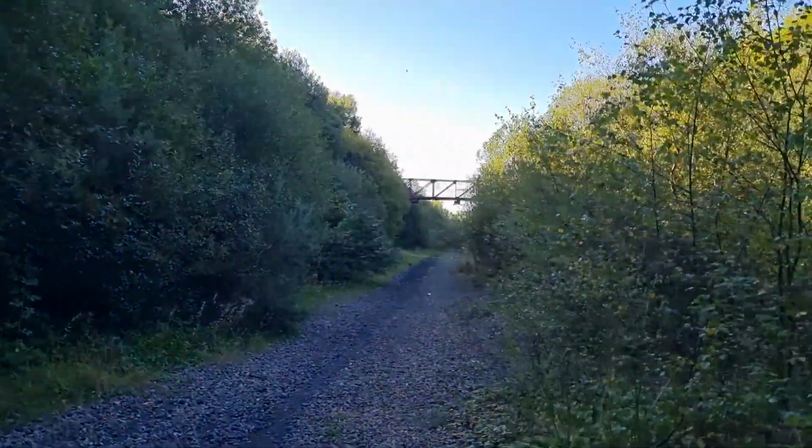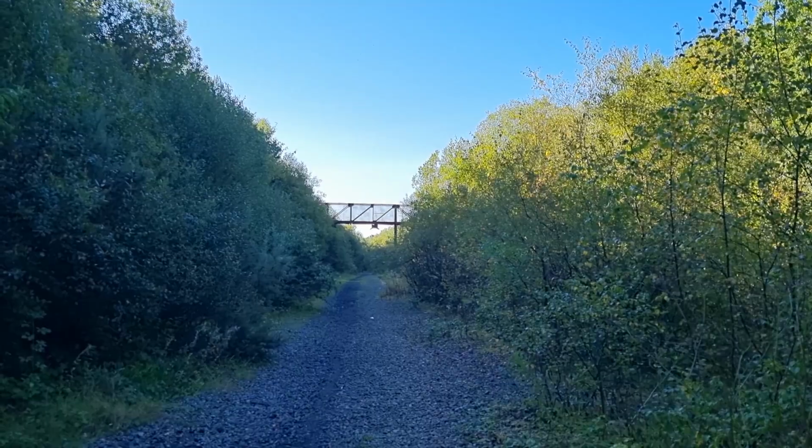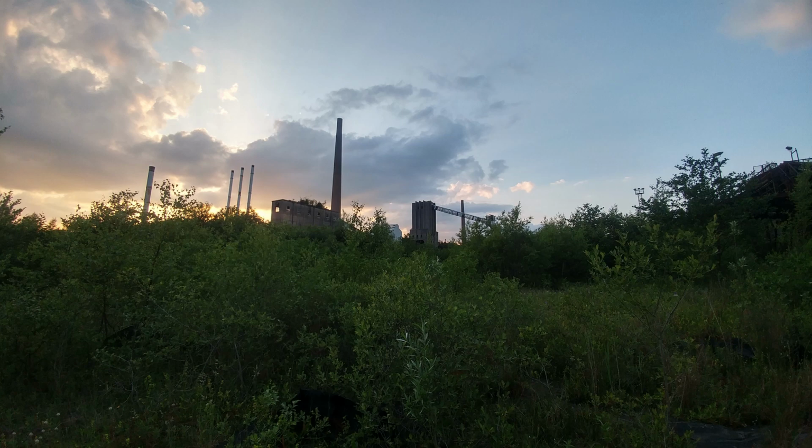Opened in 1909, the colliery was the heart of the local community, and it employed thousands in mining and processing of coal until it closed in 1986. Cokeworks remained open for a little longer, but this eventually closed too in 2002, and the land has been left to nature ever since.